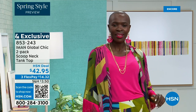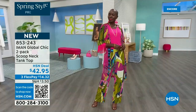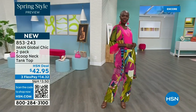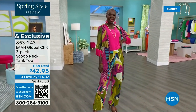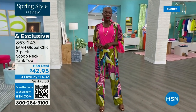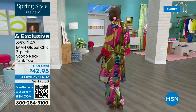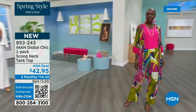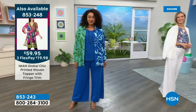That topper is fire. It's coming up in just a little bit with the matching palazzo pant. This is vacation all the way. We're talking about holidays, spring, and also resort. Everything I'm showing you, you throw it in the wash and the dryer. This two-pack of tanks is 95% poly, 5% spandex.